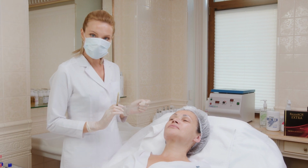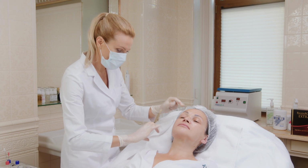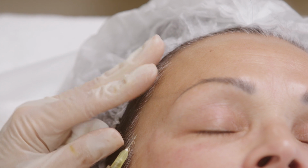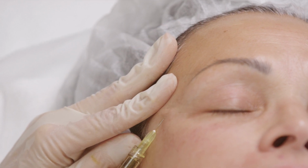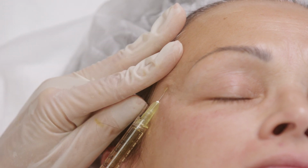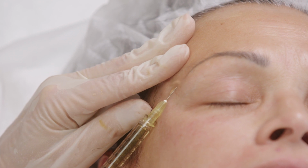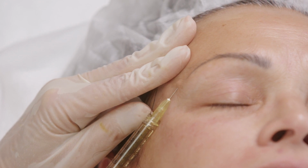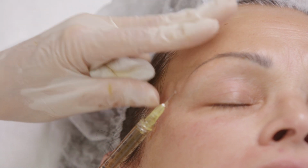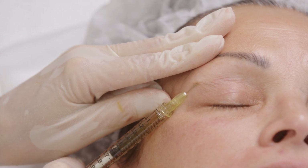In the temple area and with the upper eyelid, we work with a shorter needle and try to direct the needle away from the eye. We carefully look to avoid the surface vessels, which are usually clearly visible in this zone. Papules should not be subcutaneous. They must be intradermal to have long-lasting results.